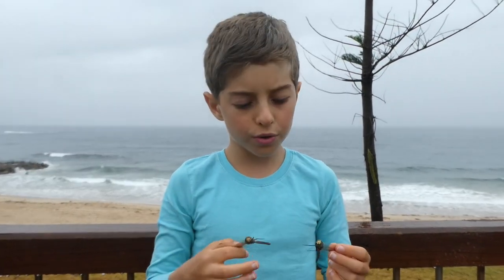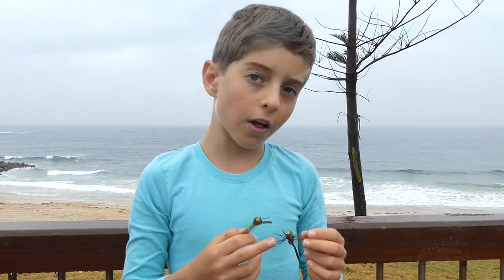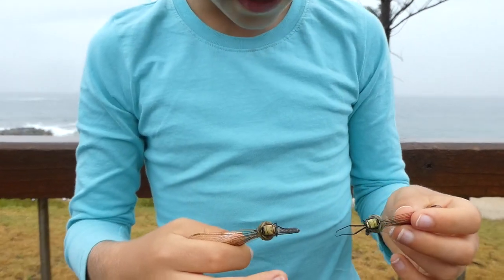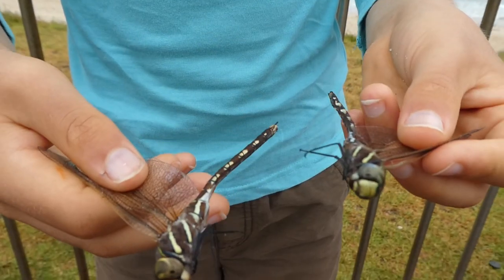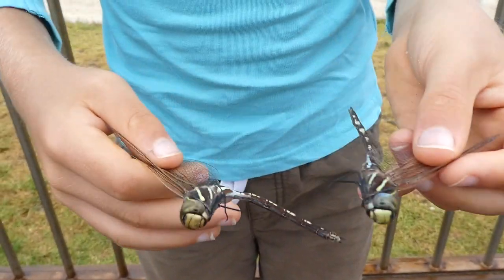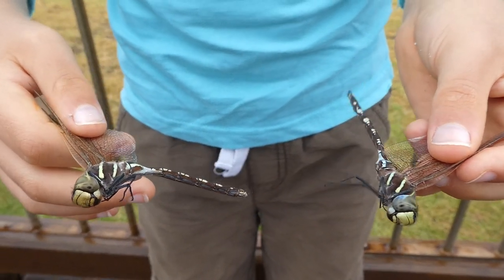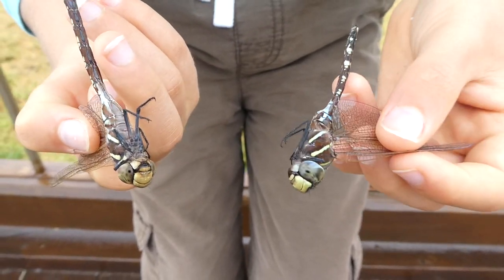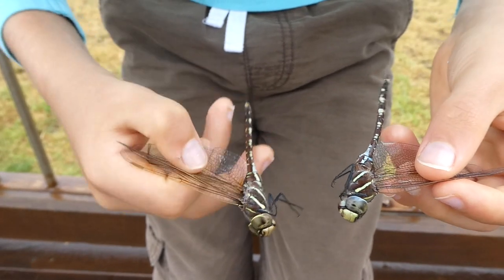Found these two dragonflies. Now they're both males. One is blue and one is green, and they're both pretty. Now, this is the safe way to hold them, holding all their wings together. Dragonflies were around before dinosaurs evolved, and that's a really long time.